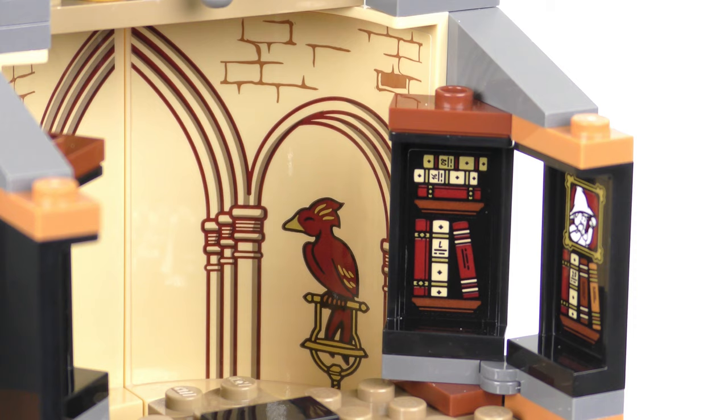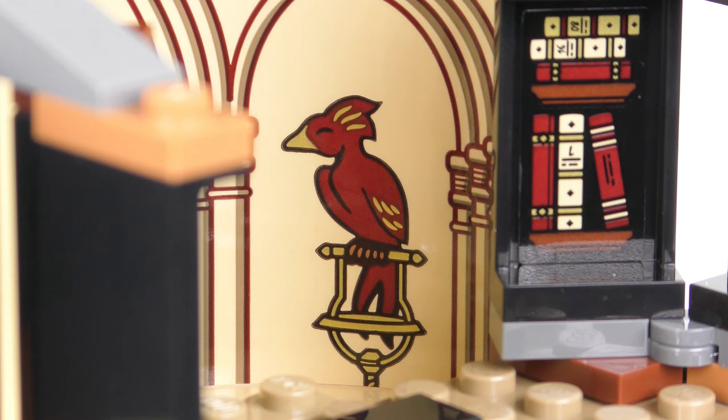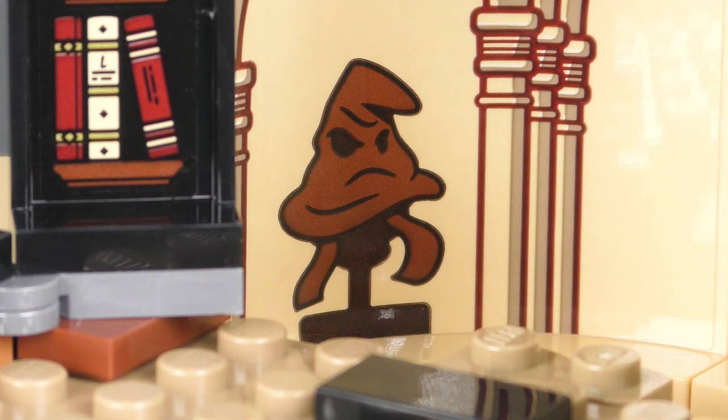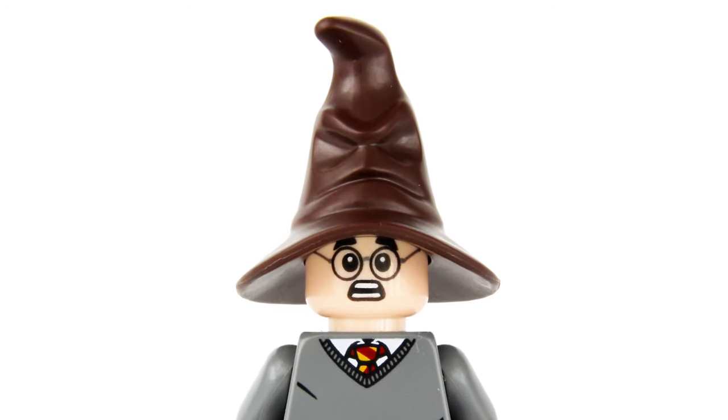These were most definitely not fun to apply. Two stickers come together to make an archway, and to be honest, I don't think I've done a very good job of this. The panel on the right features Fawkes the Phoenix, and over on the left we have the Sorting Hat. LEGO actually make a really good Sorting Hat element, so it's very disappointing to have the Sorting Hat in a sticker.